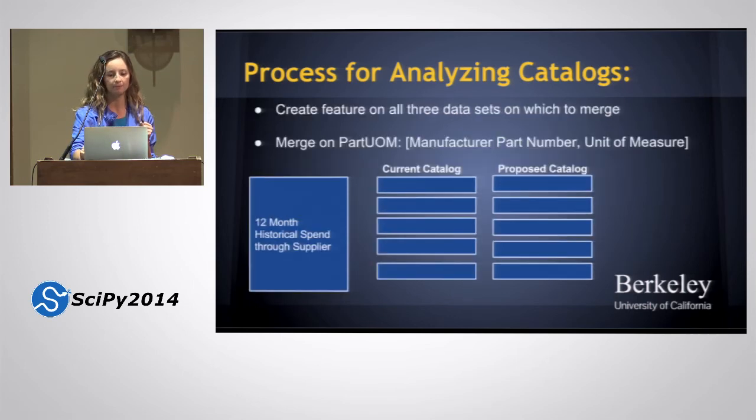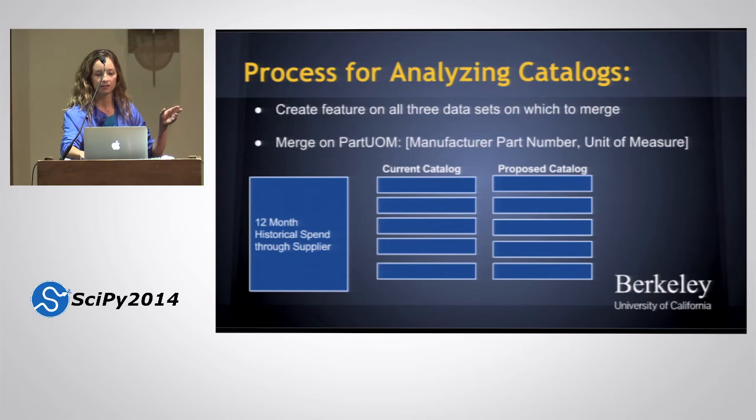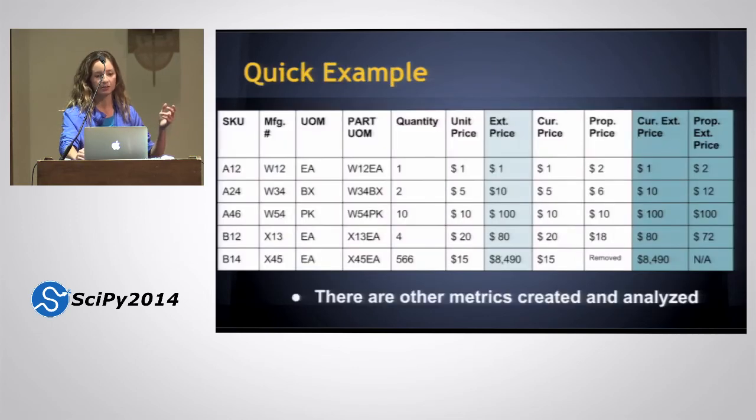So I'll actually combine the current and proposed catalog with our spend data based off of a created feature called part unit of measure. So it takes the manufacturer part number and the unit of measure into one, and then I want to merge on that. So I create a data frame, this is a quick example, in which I can get the SKU, manufacturer number. I also have product description, UNSPSC, but I take the quantity and unit price from our spend data, and then I combine it with the current price, proposed price, and do some calculations based off of the historical spend.